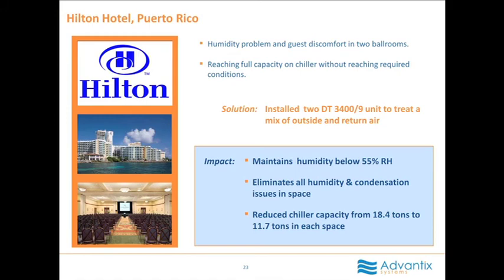I've got other stuff. This is a hotel in the Caribbean. This room looks familiar because we're sitting in one very much like that right now. But basically they had a lot of difficulty bringing in enough fresh air in that humid environment in order to ventilate their banquet halls. In this one you can see we don't have the energy measurements, but they needed 18.4 tons on average of chiller capacity for that space. That reduced to 11.7 tons once you dealt with the humidity in an effective way.